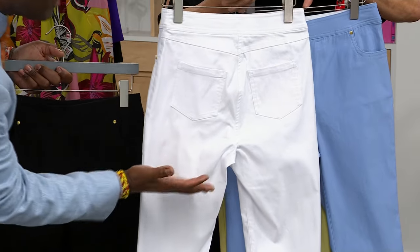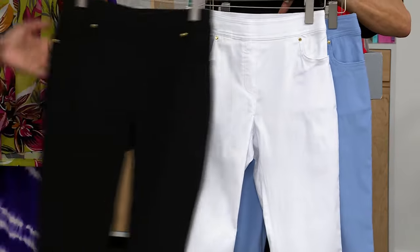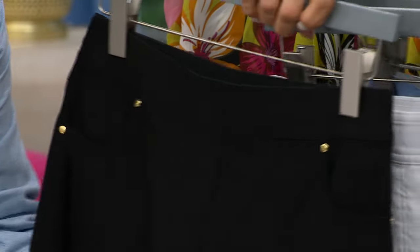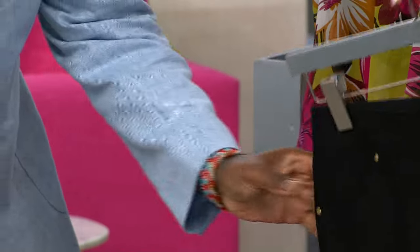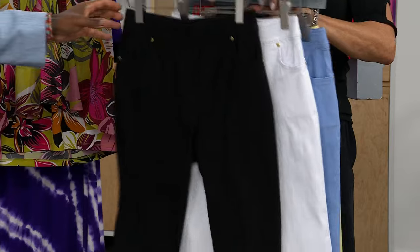Look at the tush, a lot of lift, pockets tilted to give you that extra little something we need. When we get very old, we need that. And look at that stretch. Oh, and I love the gold grommets. Isn't that rich? So rich. So you've got the gold grommets on all the colors. I was just going to double check on even the soft yellow or the butter. Oh, I'll hand you those.